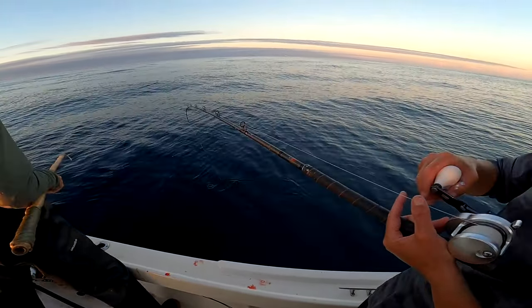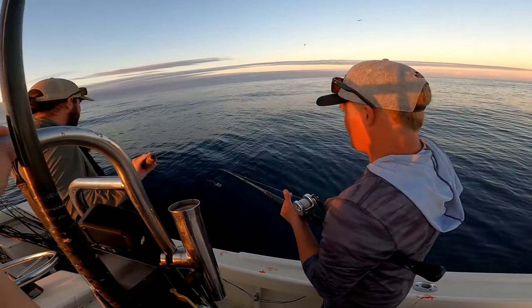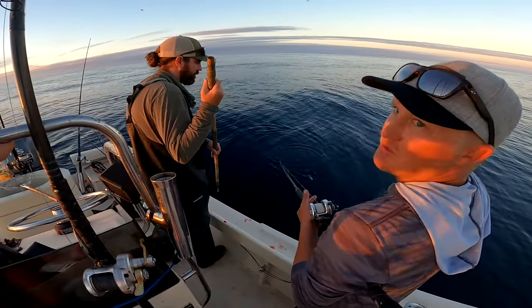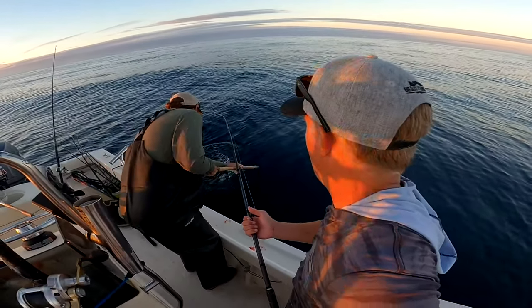So fun, man. Got a little gentleman start today. The game plan was bluefin tuna, but that never really happened. I think we only saw one spot. We didn't see if it was yellowfin or bluefin. Could have been yellowfin, to be honest with you.